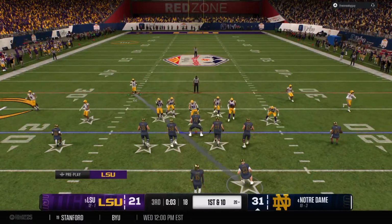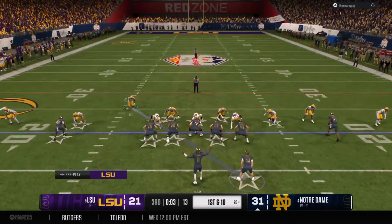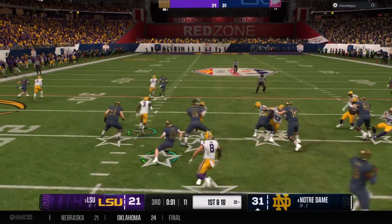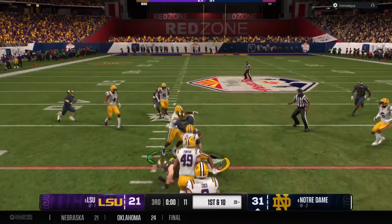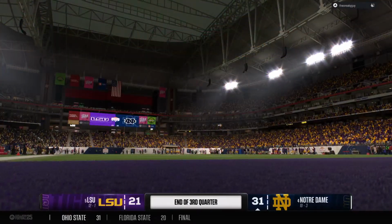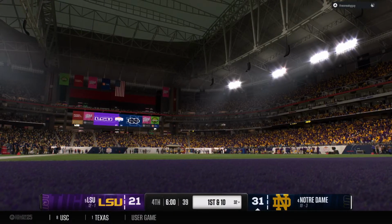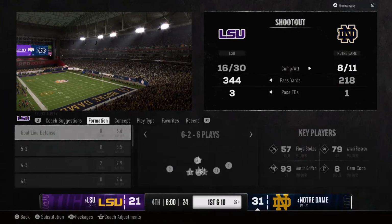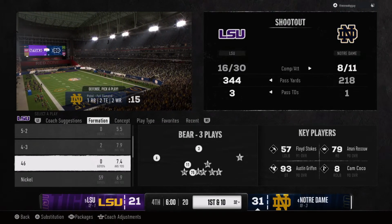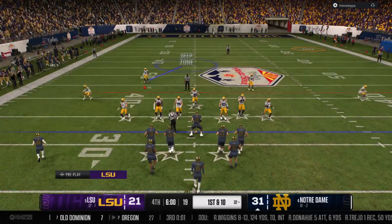This should be the last play of the quarter coming up. Out of the shotgun, he hands it off. Ball carrier brought down. What is the final play of this third quarter? LSU 21. Back at it to start the quarter.